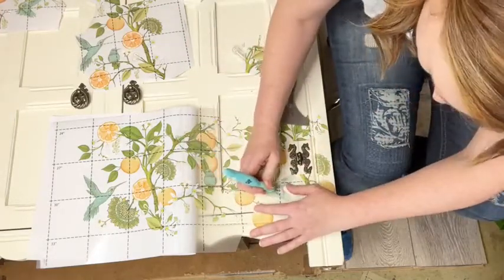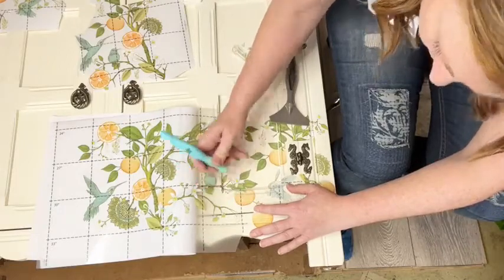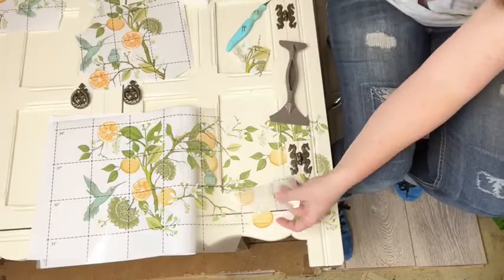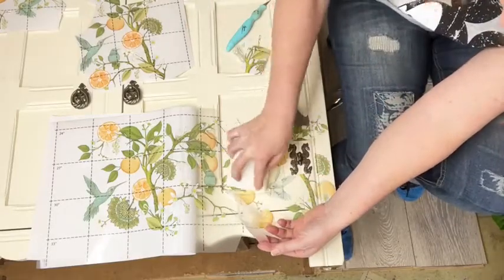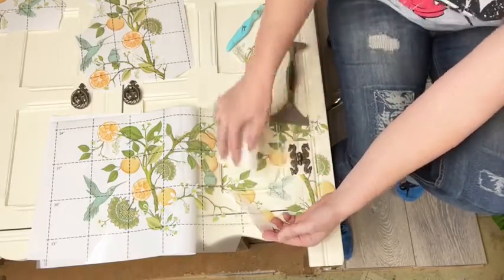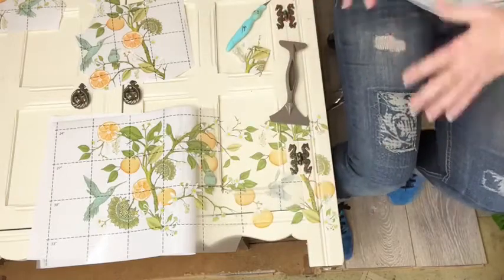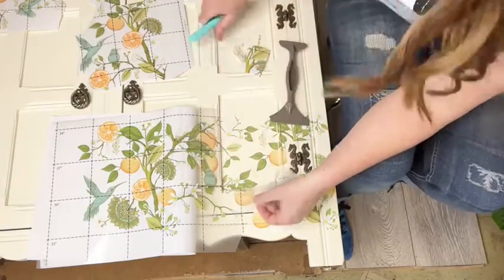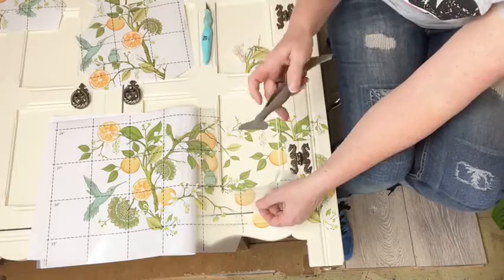Score through that little groove there as well, just so that we can push that orange and the bird's wing into those. Okay. And because we're doing it like this, you're not losing a great deal of pattern. You can still see what's going on. Help if I pick the right tool up though.